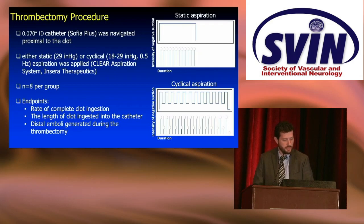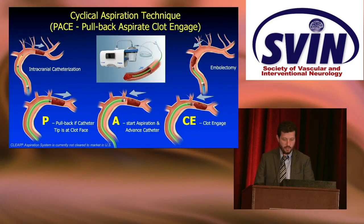We had 8 experiments per group, and the question we wanted to answer is, what's the rate of complete clot ingestion? Because this is what we want to have. If it's not happening the way we want, what's the length of the clot inside the catheter? And the third question is, how much distal emboli are we generating by this procedure?